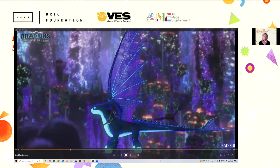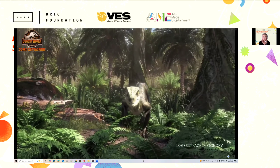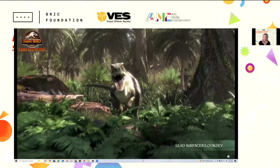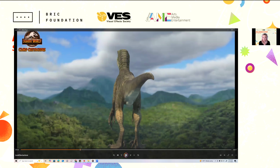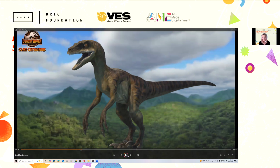This is another example of high detail, but still a not realistic look. So these are the raptors from Jurassic World, Camp Cretaceous. And the interesting thing about being a look dev artist is a lot of times we get the opportunity for ownership on an asset, but look development is a team. So there are several look dev artists on any given show.